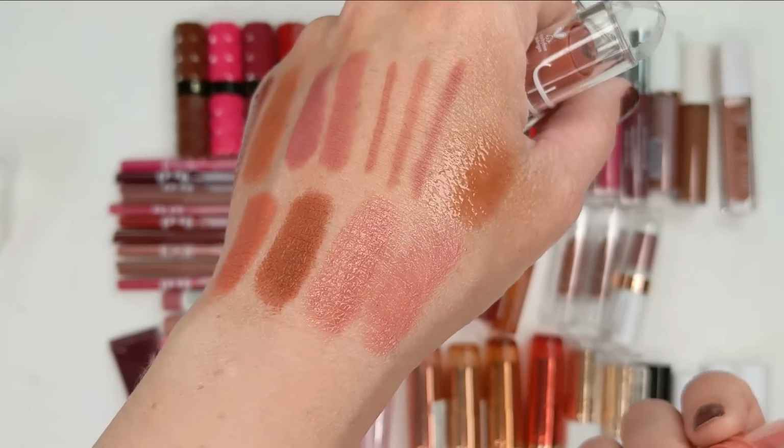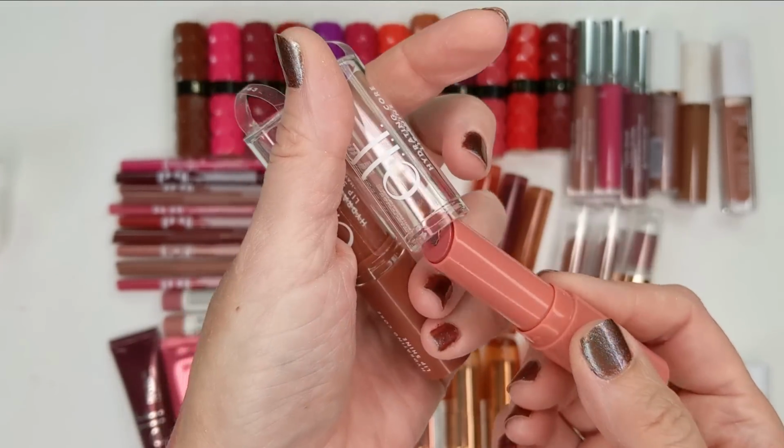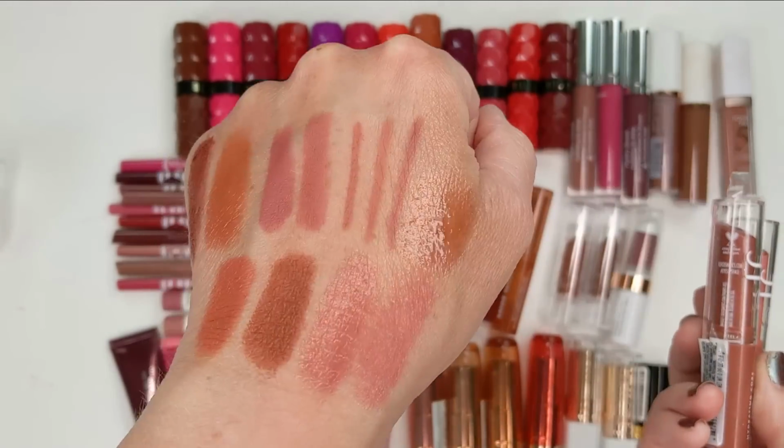Yeah, I mean, they're definitely more on the sheer side, but that's very typical for a product like this. So excited to try these out as well.